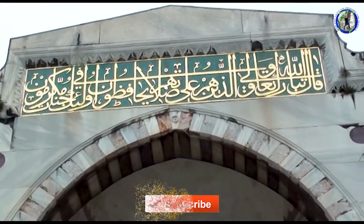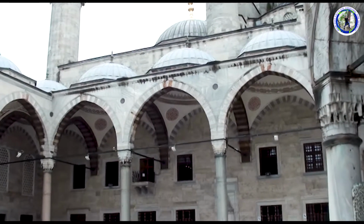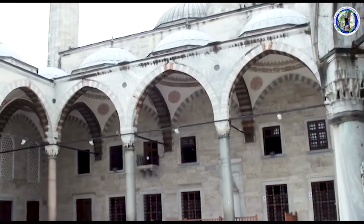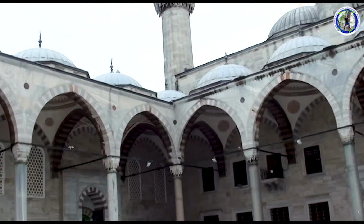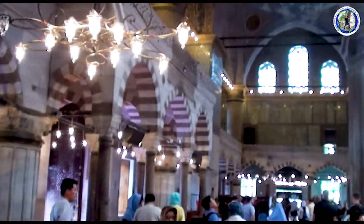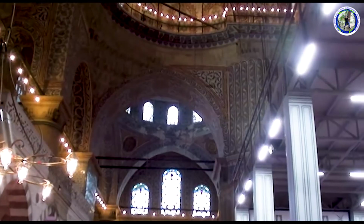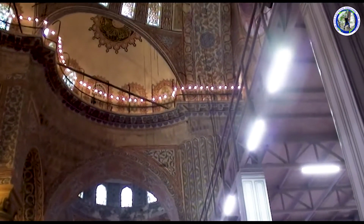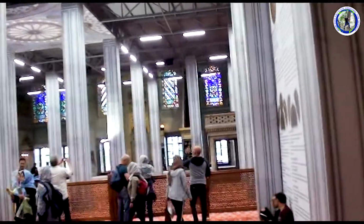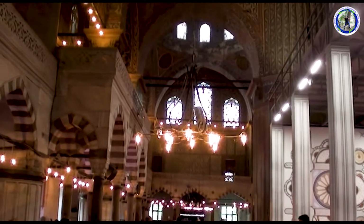Predominant color of this paintwork is also blue. Inside, it is decorated with thousands of Iznik tiles and painted floral motifs in predominantly blue colors, which gives the mosque its popular name, the Blue Mosque. Nearly 75% of the mosque's walls, above the level of the tilework, are decorated with painted motifs.